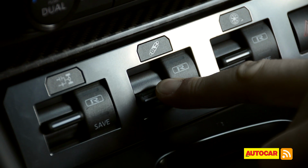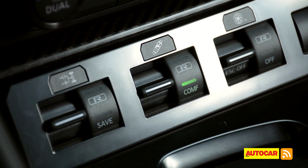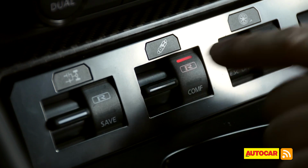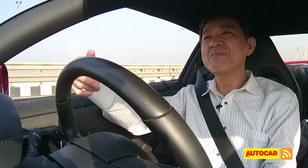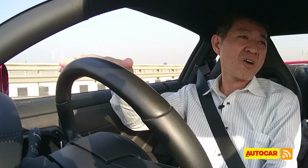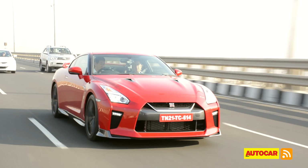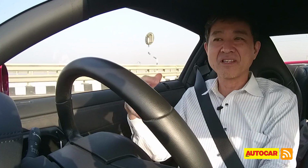Quite frankly, we put on three modes. One is a very normal mode. One is R mode, which is more stiff. But to go to your office, to go on some long journey, you need a comfortable mode. So that's why we installed the comfort mode, and this road is appropriate.